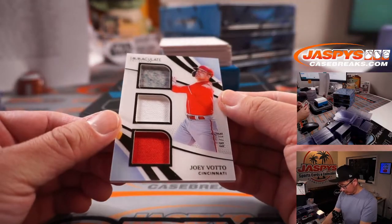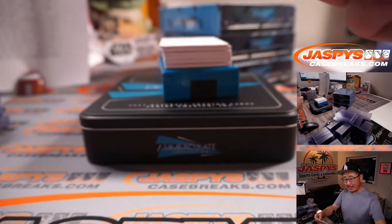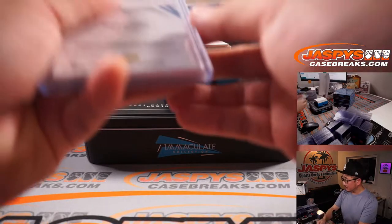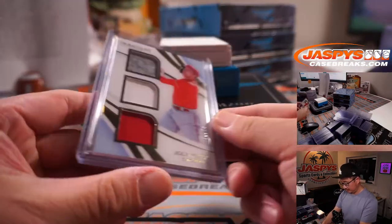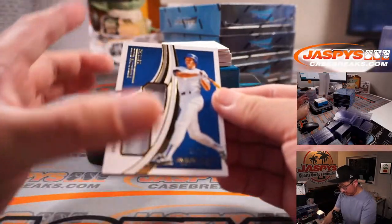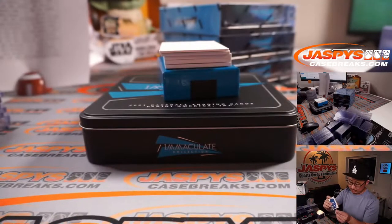Got Joey Votto. Three color, triple relic. 91/99. Got 2,000 hits recently. Dennis with the Reds. Dual relic, Ryne Sandberg, 21/25, Jonathan and the Cubs.